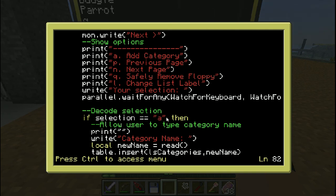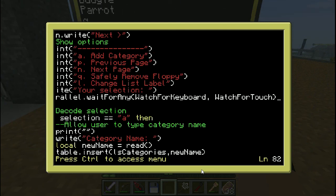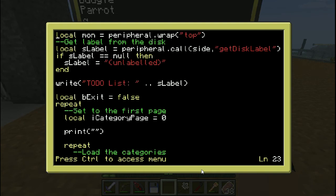And I'll uncomment this line here, and this is the parallel API that I was talking about. Wait for any will, once any of these return, once either of these functions are finished, then it will continue coding. There's also a wait for all, which will wait for both of them to finish, but I don't want to do that, because I want one or the other to finish. So it's going to do watch for keyboard, which is the standard read from keyboard. And it's also going to run watch for touch at the same time, which is what I'm using to watch for clicks on the touch screen.